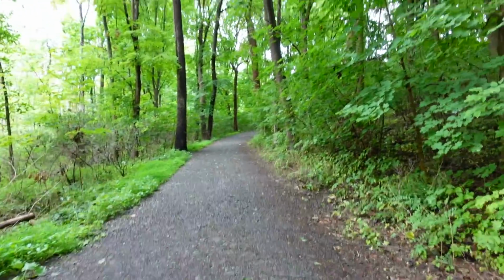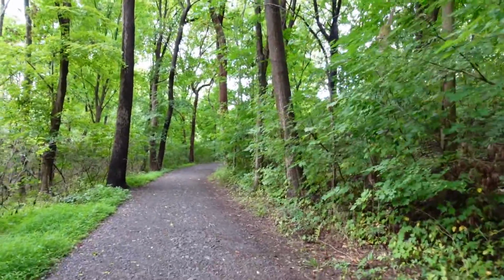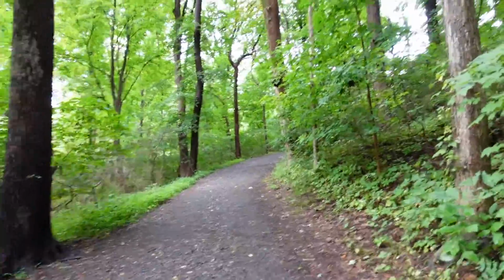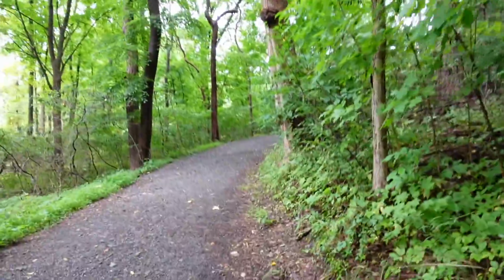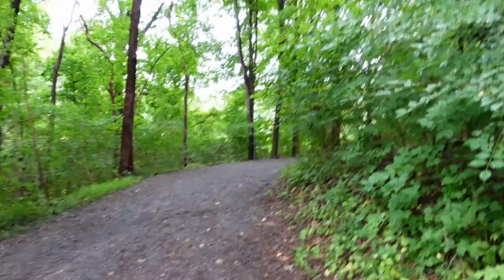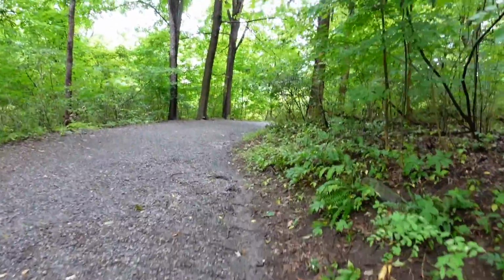Let's turn this around and show you what I'm looking at. There we go. So I'm filming this with the Sony ZV-1 digital camera. This is my first attempt at shooting with this camera. I have the little compact Rode video mic on the top. We'll see how that rolls out, and more when we get there.